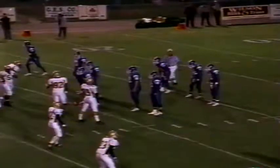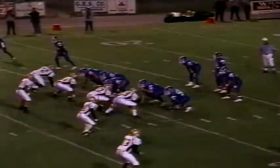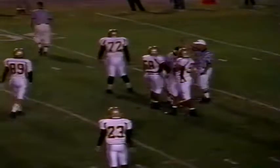First and 10 for Lebanon at their own 30. Matthew Maynard is in the gun. Flanking him, Benford and Jacob Maynard in the shotgun. Three wide receivers. Give it to Matthew Maynard off right guard. He's pulled down by Verge. Verge, a talented athlete. They play him at defensive tackle. They lined him up at tight end for that touchdown catch a little bit earlier.